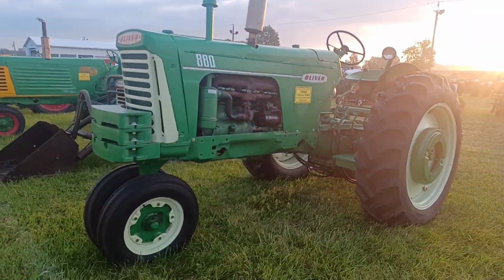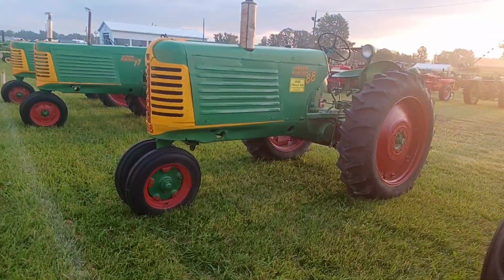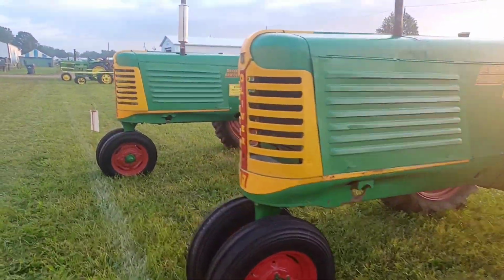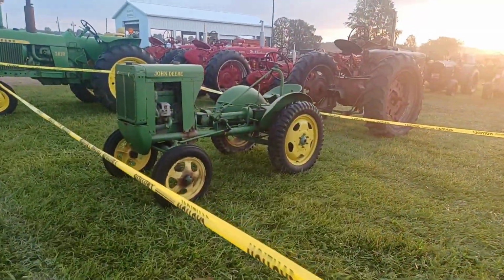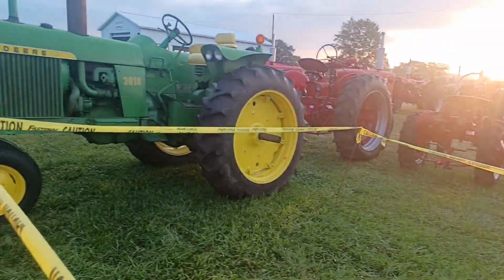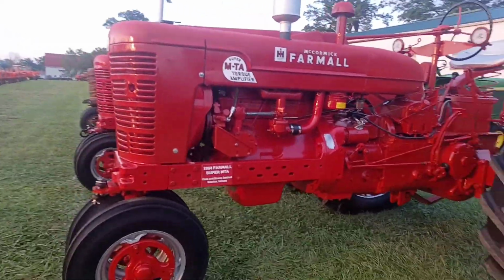Oliver 880. 550 with a loader on it. 88. 77. 66. I'm not sure what this one is. I don't know that much about all the tractors. That's nice. John Deere 3010. We'll hit the few on this side and then we'll jump over the other side.